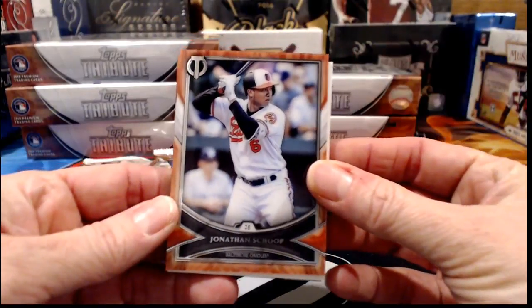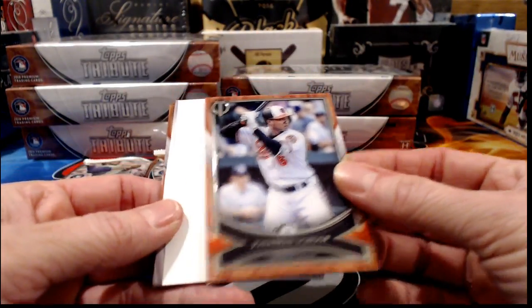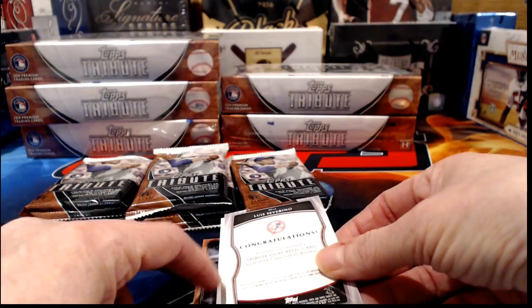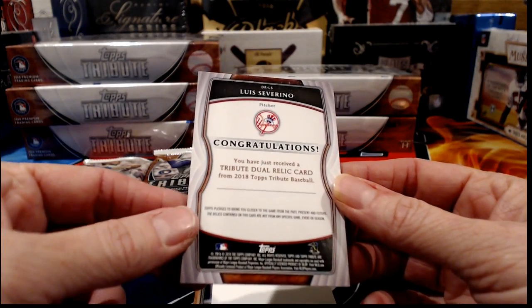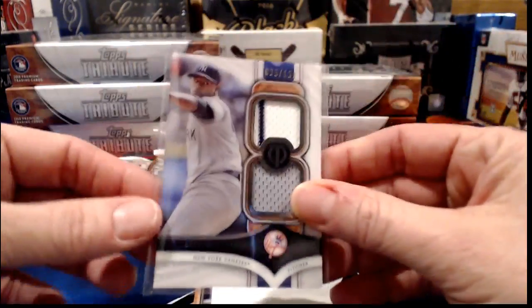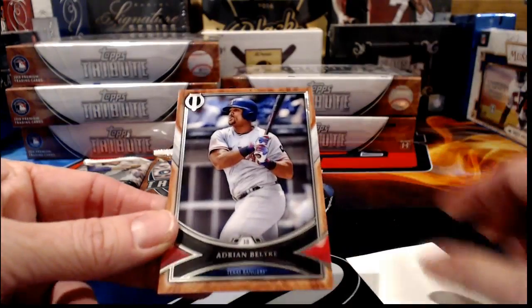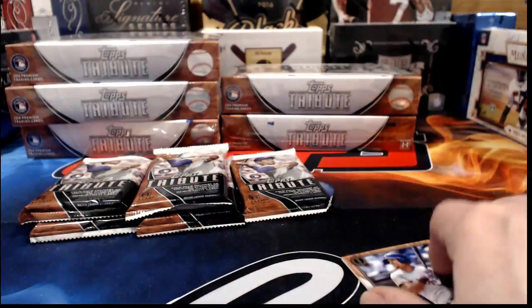Okay, so first out, we have for the Orioles, Jonathan Schoop. For the Yankees, we have Luis Severino, dual relic. At least we got a little pinstripe in there too, so that's always a good thing. And that is followed by Beltre for the Rangers.